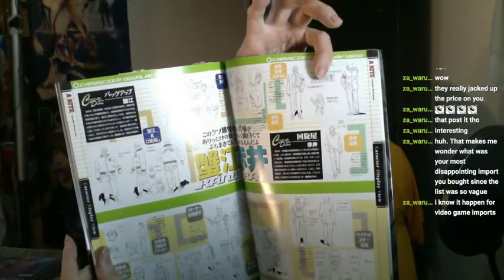Again, it goes over the character design. Something like that, for example. There's a little bit of extra art, character design that he puts into it as well.